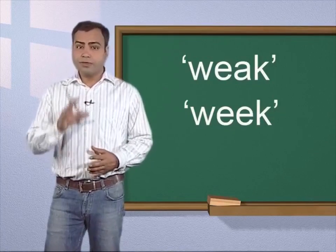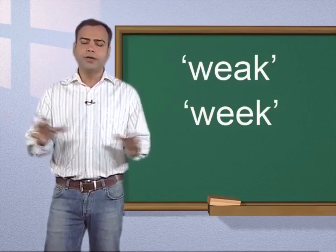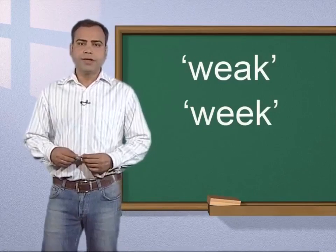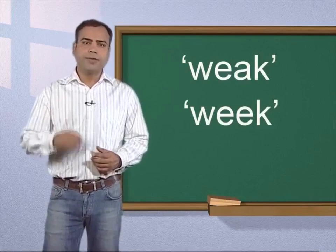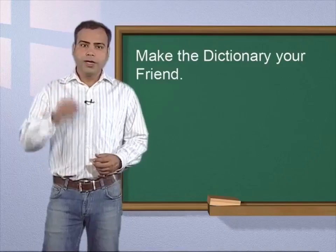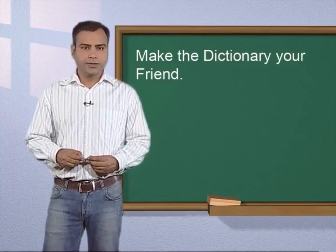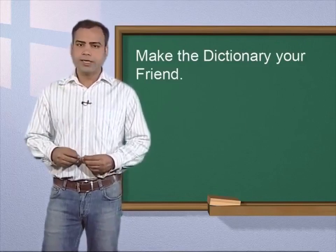Believe me, this method clicked and till today I can remember it without committing any mistake. So students, in terms of remembering certain confused words, you can invent a handy memory trick of your own. Make the dictionary your friend. Look into the dictionary for 10 minutes every day. Yes, these are the points which will help you in improving your mistakes.